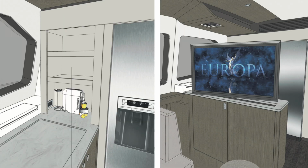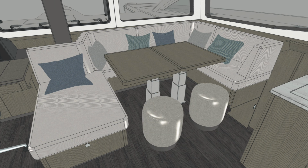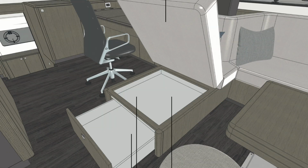Now this is something really neat. The table here goes up into full dining room mode. It also goes into full sleep mode and then down into coffee table mode. Looking at the storage here now, under the settee, at least the jut out of the settee, the footrest, lots of storage, both cupboard and shallow storage there.